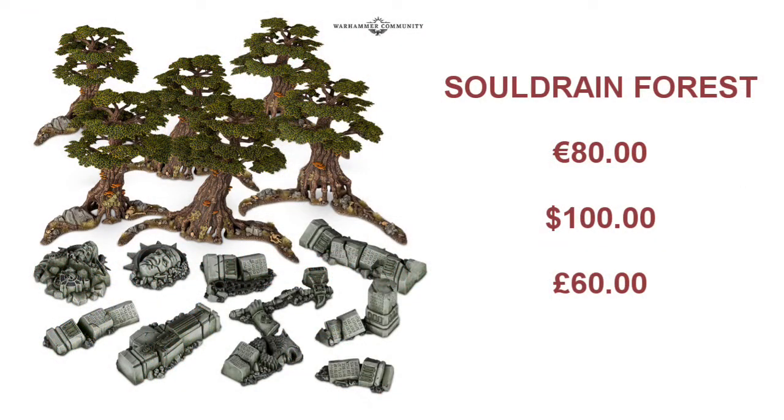And finally for terrain, we've got the Soul Drain Forest. And again, I'm not exactly sure on the pricing for this. So the EU pricing has been given at €80, which is €10 more than the terrain packs usually are. In the US, they're marked at $100, which is $10 more than the usual terrain packs. So if that is correct, I reckon they'll be out for £60 in the UK.